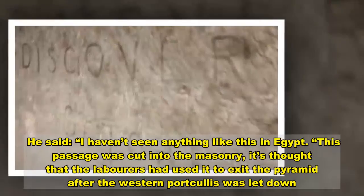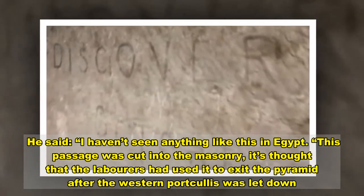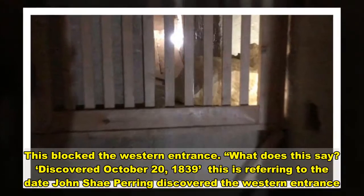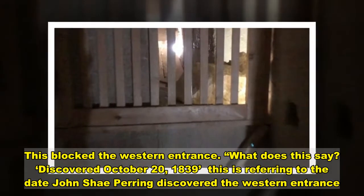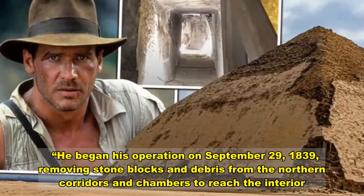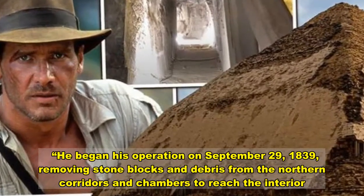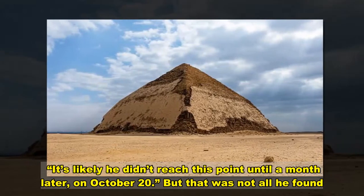of some ancient graffiti. He said, "I haven't seen anything like this in Egypt. This passage was cut into the masonry. It's thought that the laborers had used it to exit the pyramid after the western portcullis was lowered. This blocked the western entrance. What does this say?" Discovered October 20, 1839. This is referring to the date John Shapering discovered the western end. He began his operation on September 29, 1839, removing stone blocks and debris from the northern corridors and chambers to reach the entrance. It's likely he didn't reach this point until a month later, on October 20.